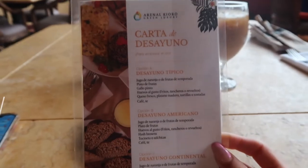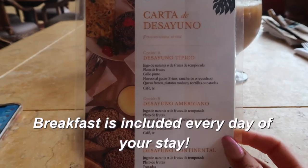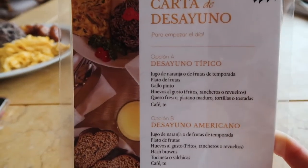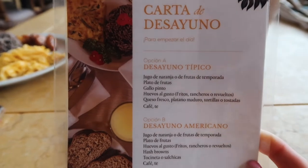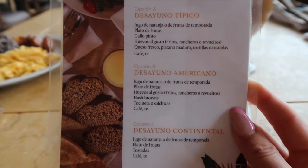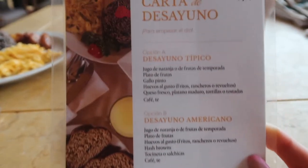All right, so here are their options for breakfast, which is included every day of your stay. That's amazing. So they have three options, it looks like. Option number one, desayuno típico, is basically a traditional Costa Rican breakfast. And then desayuno americano, an American breakfast, and then a continental breakfast. So these are the options.